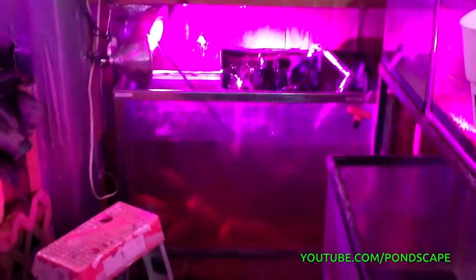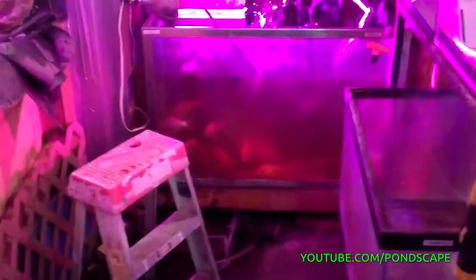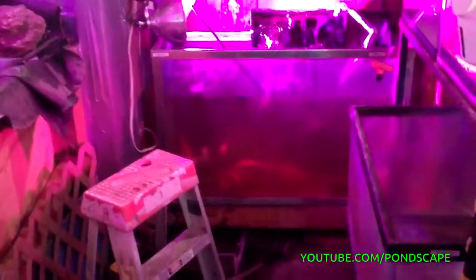Now, I know that most of you out there don't have an entire room that you can dedicate to this, and yeah, we built this room, as you can see in past videos. So obviously, you don't have an entire room where you can put up a frog gate and just let the frogs do whatever they want. But we do, and it's pretty cool.